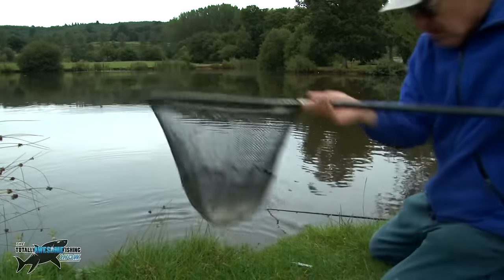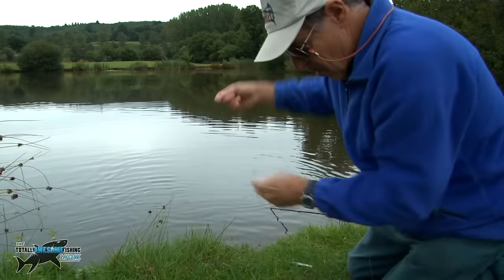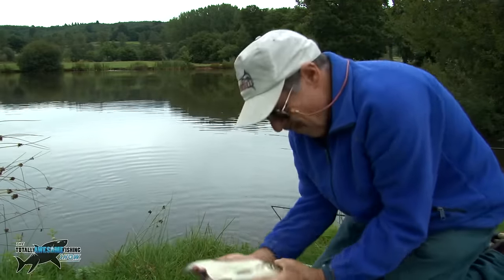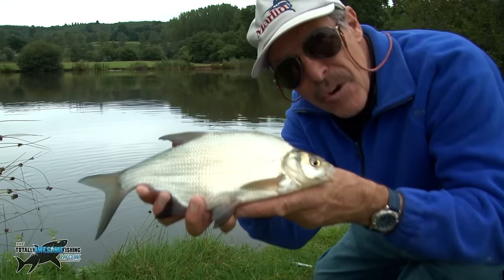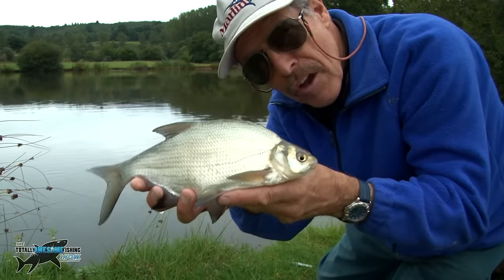There he goes. Look, it's not going to set the world alight. It's not a very big one. It falls out, but that is still a fish worth catching. Snails work.